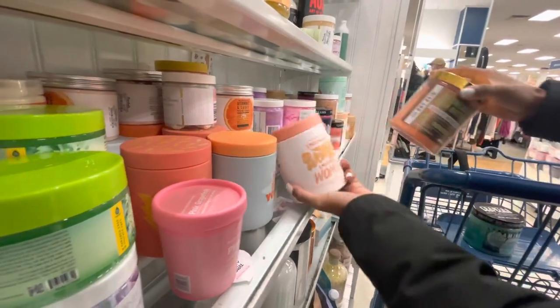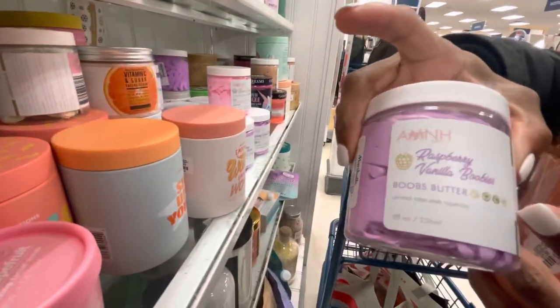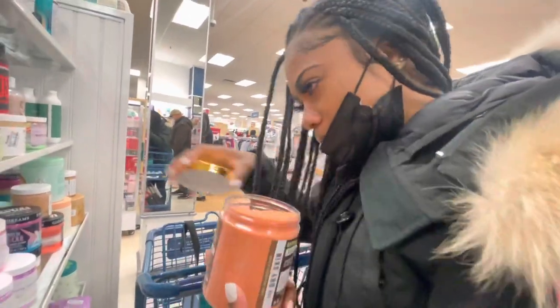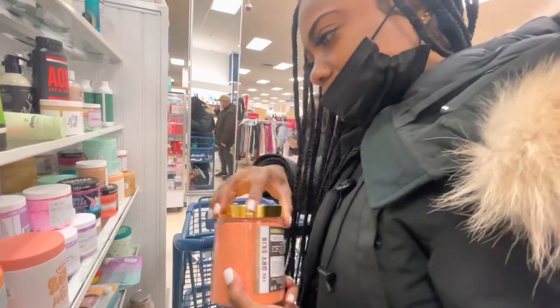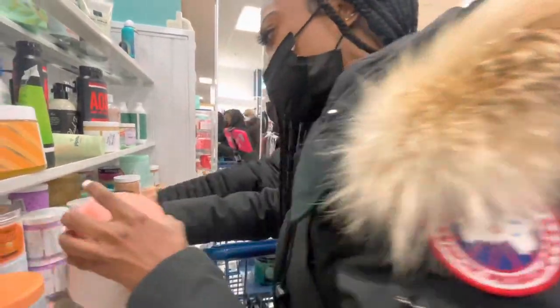I really love it. Let me see if it's open. Oh yeah, this one is the one for your boobs. See, this is the boobs butter. This one is pink. I don't even like the smell, so I might try this one.